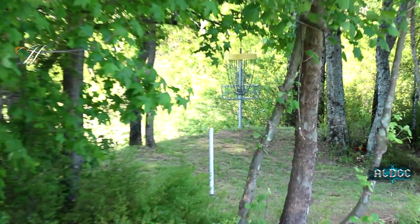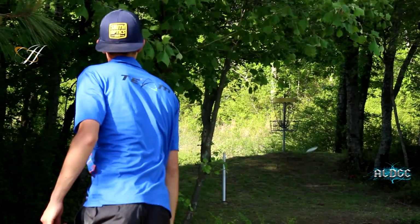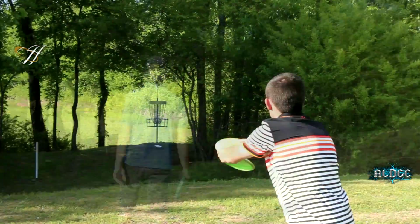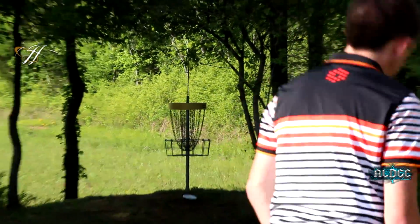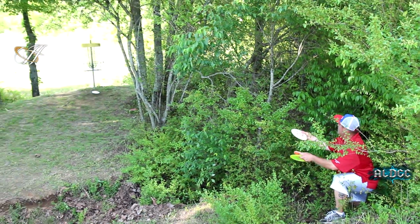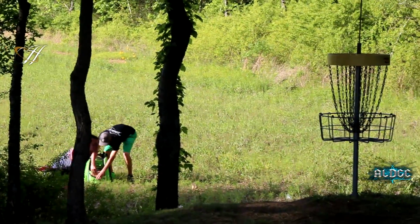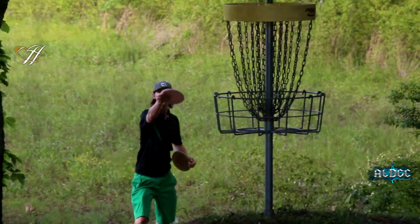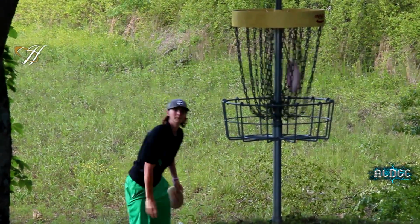Matt pitches it right through a hole in the trees. He's parked for his 3. Same with Will. Will crushed his drive, so he has an easy up. I think that went out of bounds for Logan, so that was his 4th shot right there. Dutch tried to sneak it through, couldn't make it, and Logan puts in for his 5. Cam for his 3.